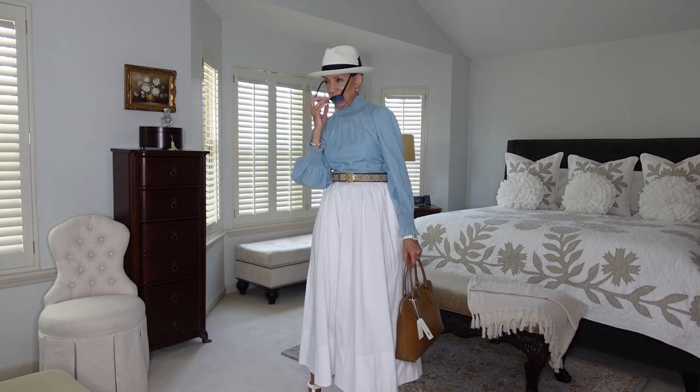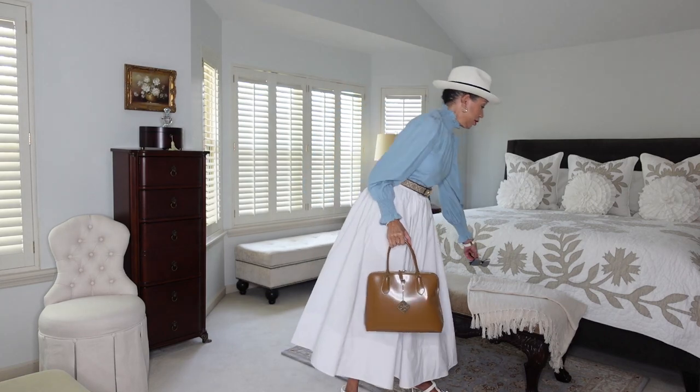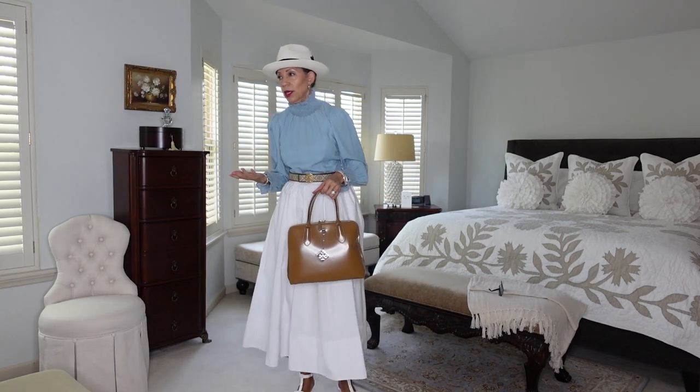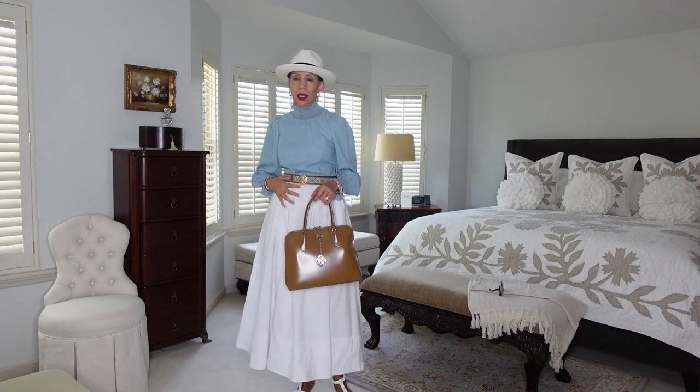I just thought I'd make this more of an eclectic look here. The bag, it still has the tag on it, of course. I think it works. Even though it's silver and I've got all this gold, I don't have a problem mixing metals. Let's mix the metals, because otherwise you'll become a slave to them. You'll be like, I wouldn't wear that, I can't. Wear it.